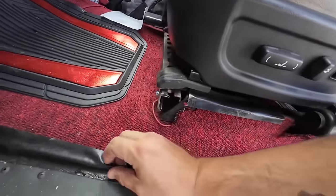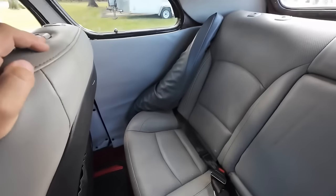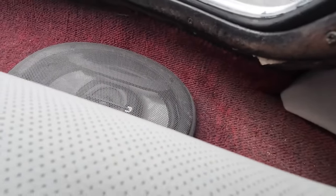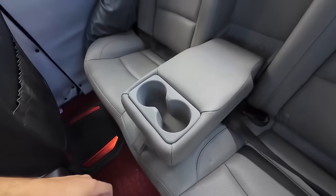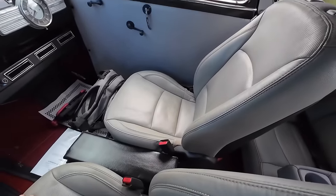Why not? I like messing it all up, don't I? That was perfectly hidden, man. Nope. I seen it. They got pads in the corners here. I guess where the seats didn't fit perfect. Whew. They've got the backseat cup holders in the '46. That's all right.